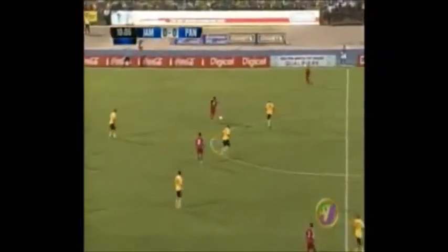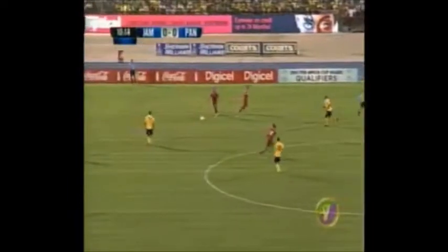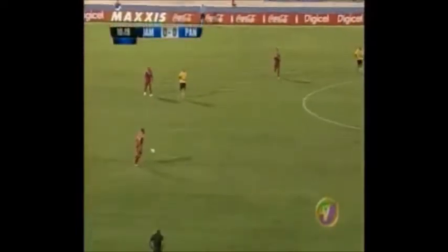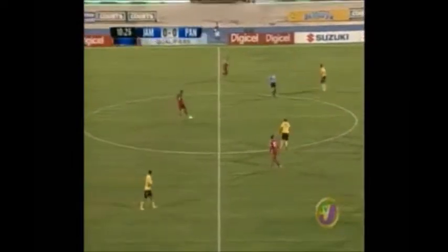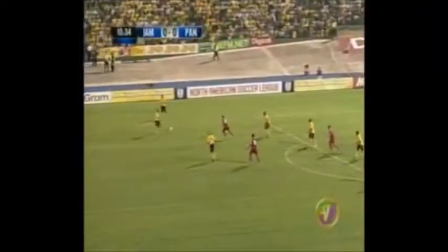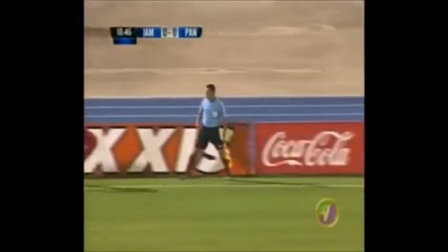Cooper. This is Torres. Again, Cooper gets it. Again, Panama trying to keep possession. Gomez with the ball. Gabriel Gomez looking for a forward pass. The Jamaicans again get behind the ball, not giving up too much room. And now they win the ball. Taylor gets it from Austin. Back to Taylor. And Coach Whitmore would not like that. You don't want to give up possession so easily.